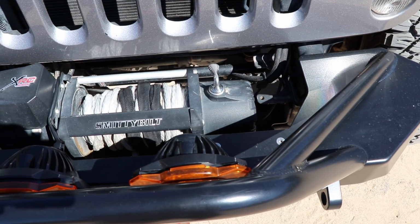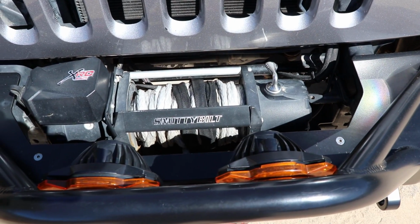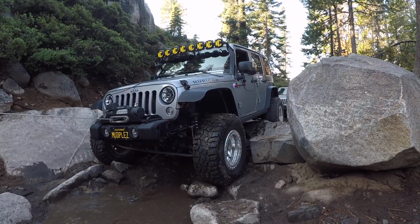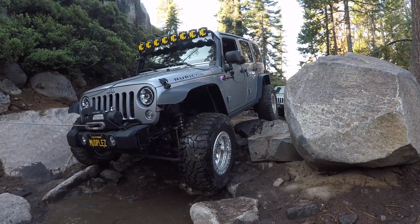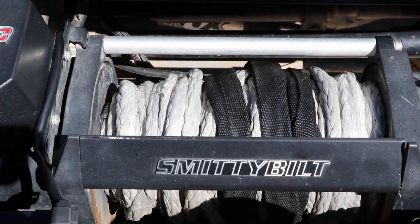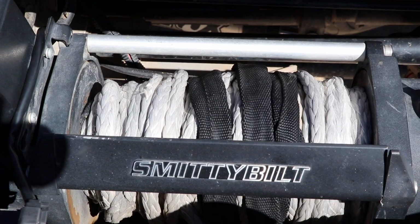Now, the winch I'm running is the Smittybilt XRC. It's their 9,500 pound winch. Relatively speaking, it's a budget winch, but this winch has worked for me many times. I did upgrade it with synthetic rope a while back, and I have used this winch to pull myself out of sticky situations, and I have helped many other folks that were having some trouble out there on the trail.